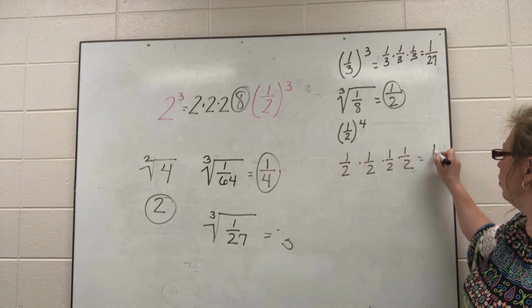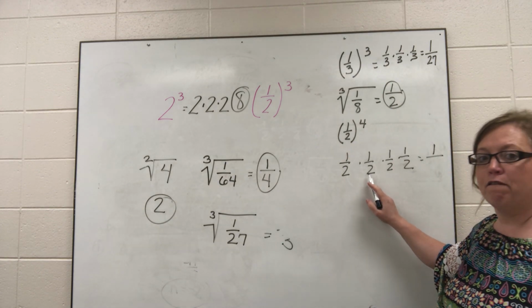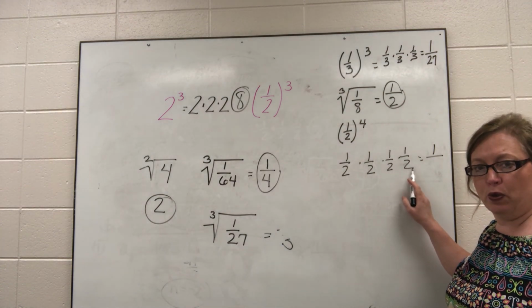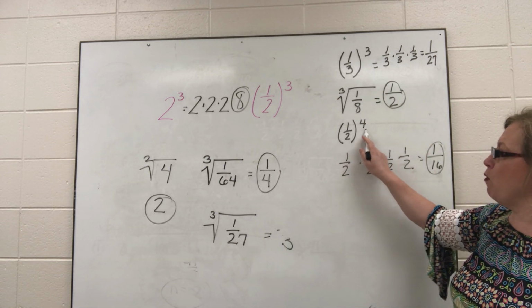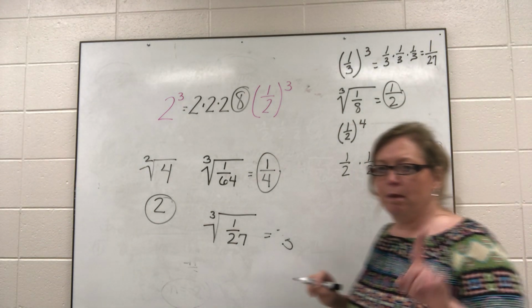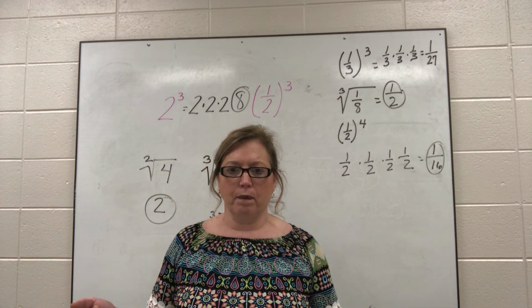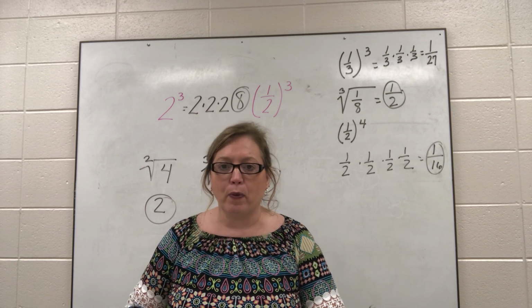Okay? So we know the top is 1. So 2 times 2 is 4. 4 times 2 is 8. 8 times 2 is 16. So the 1/2 to the fourth power is 1/16. The powers and the roots are opposites. Okay? They're opposites. So it helps us to come up with our answers.